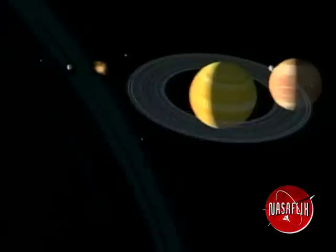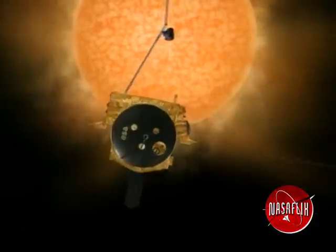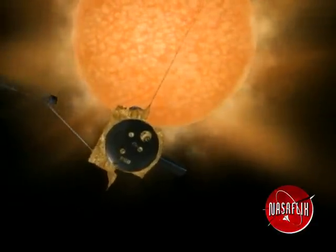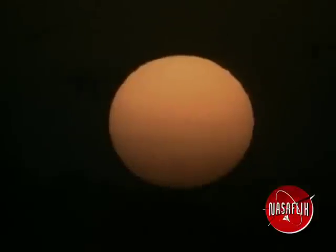Ulysses explores this windswept empire afresh by flying over the poles. It helps the scientists to make better sense of the stormy star to which we trust our lives, and to solve the magnetic riddles of its changeability.